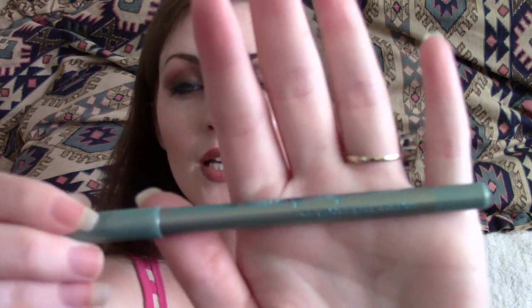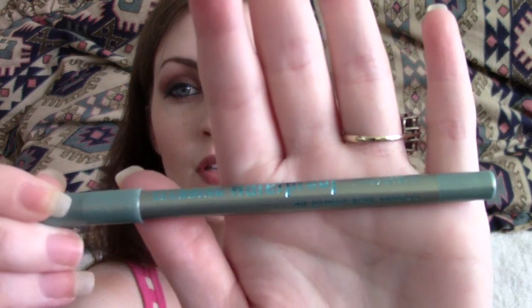On to a colour. I really like this whole line, so I thought I would mention it. This is really nice for the inner tear duct area if you're wearing a silver or a green kind of look. This one is the Contour Clubbing Waterproof Liner from Bourjois. And, ooh, sun's come out, look at that. And it looks like this.